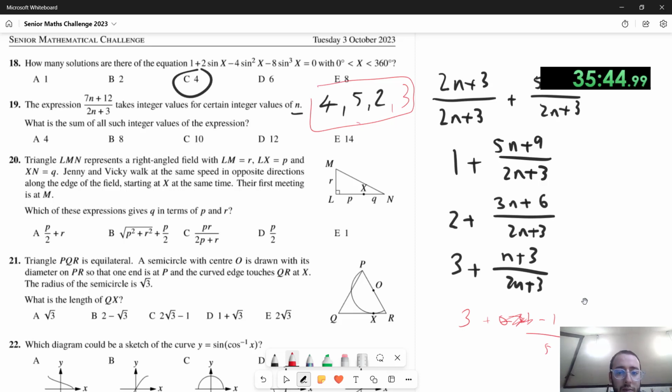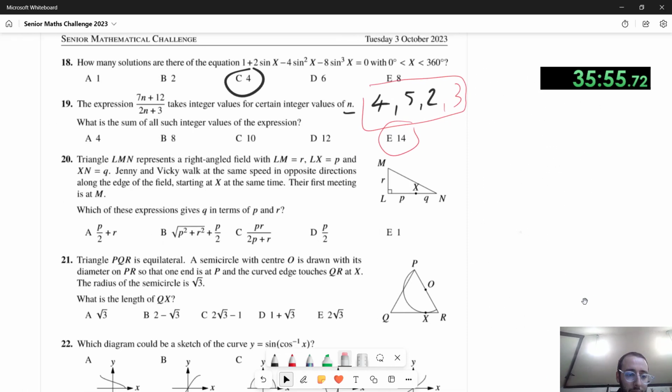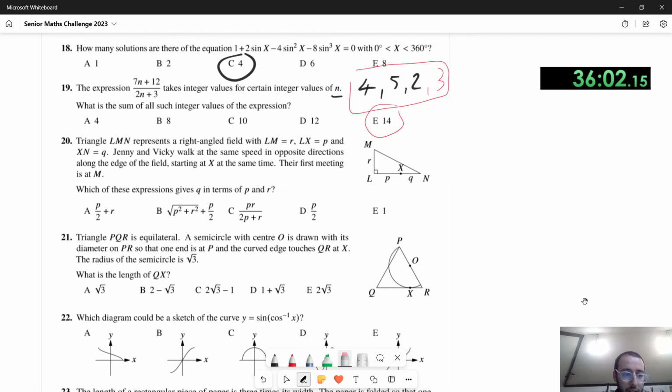10, 14. Oh, that's the biggest one. So there aren't going to be any more. Yes, but I don't know why. I can't prove it. That's a weird one. Never really seen that before. 35 minutes to do 19 questions is not bad, but obviously it's just going to get much more disgusting.